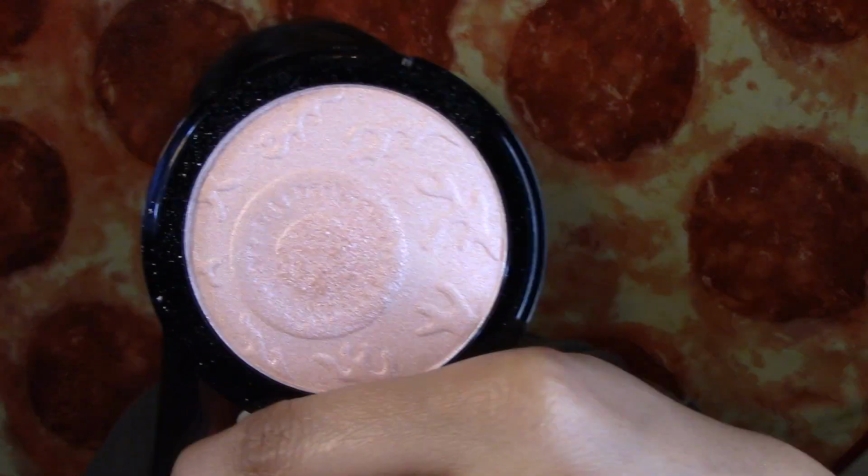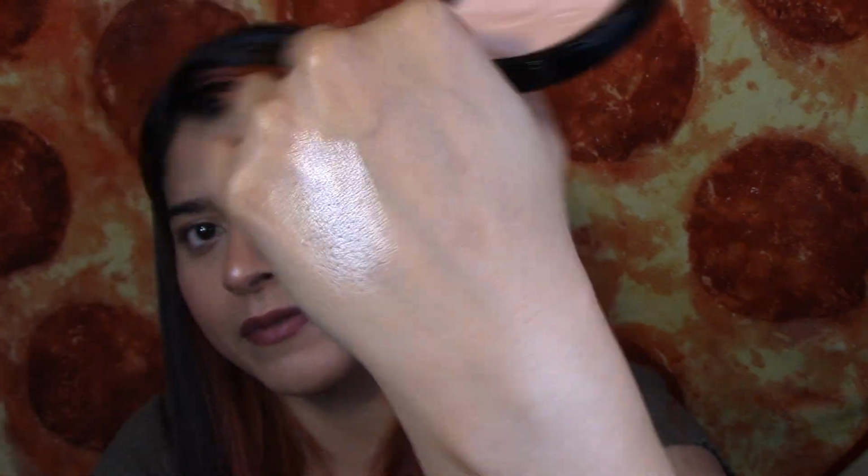And for highlighter, I'm wearing the I See You by I Love Revolution. This one right here, it's super pretty and I really like it because it's a pinky highlighter, as you can see. It's super pretty and really pigmented.